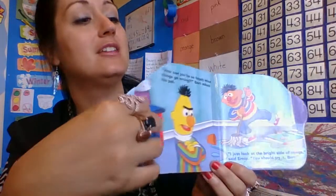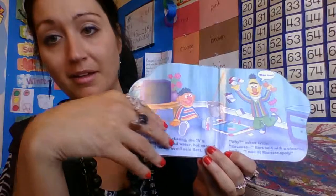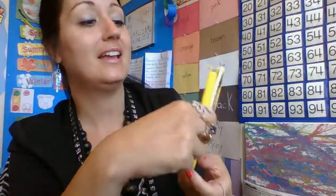And I just wanted to say too, books like this financially, they last longer. They don't rip as easily as the other ones. And I got it at the dollar store. There's a lot more you can get that are social emotional literacy based.